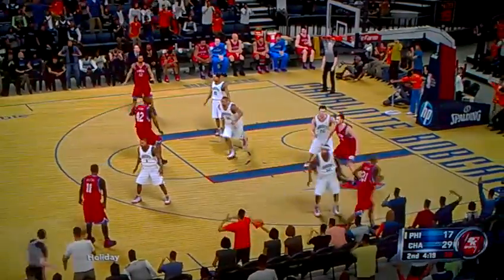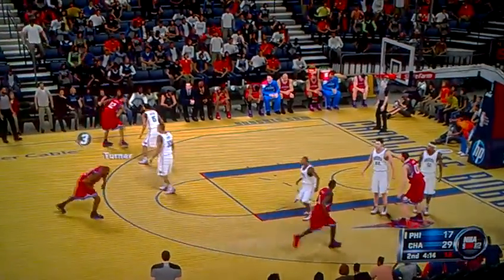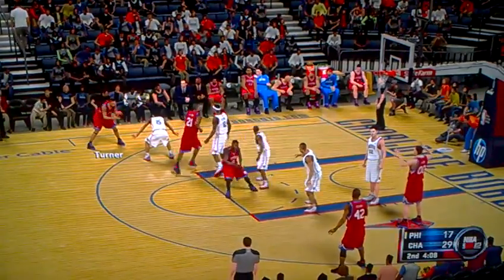I mean, that's 3 straight field goals given up right in the middle of the lane. Inexcusable. Well, defense starts at the rim. One team shooting the ball from the outside, and that's not happening. They're just giving up everything inside.